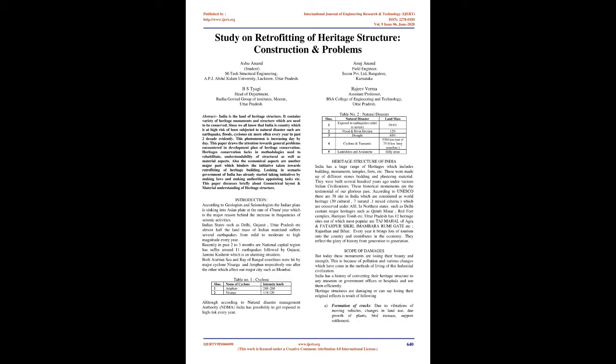Since we all know that India is a country which is at high risk of, and subjected to, natural disasters such as earthquakes, floods, cyclones etc. more often every year in the past 2 decades, evidently. This phenomenon is increasing day by day. This paper draws attention towards general problems encountered in the development plan of heritage conservation.